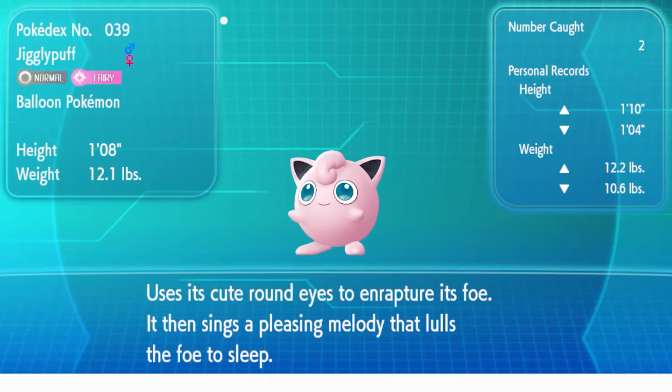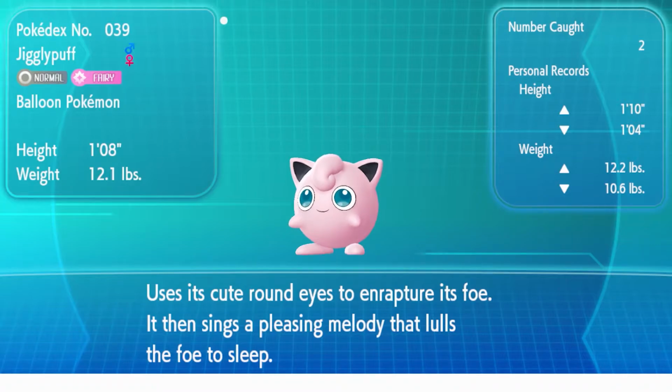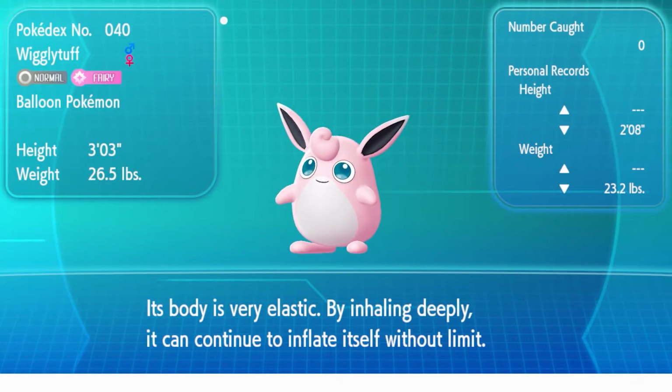Jigglypuff, the balloon Pokemon. Uses its cute round eyes to enrapture its foe. It then sings a pleasant melody that lulls the foe to sleep. Wigglytuff, the balloon Pokemon. Its body is very elastic. By inhaling deeply, it can continue to inflate itself without limit.